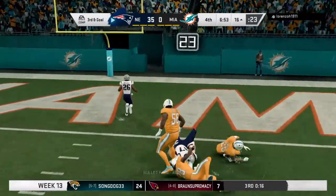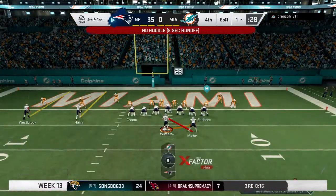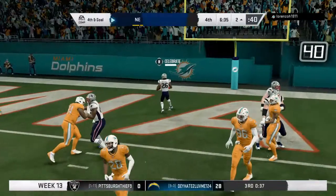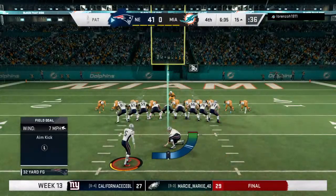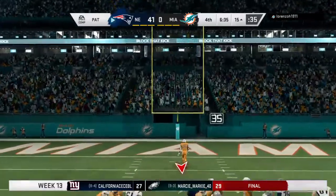Now on 3rd and long, they'll look to throw. A big play, but still not enough. Leads to a 4th and goal. The offense is going to stay out there. We'll see what the play call is. And he is in. Touchdown, New England. Sony Michel, his 2nd touchdown of the afternoon as his guys continue to pour it on.